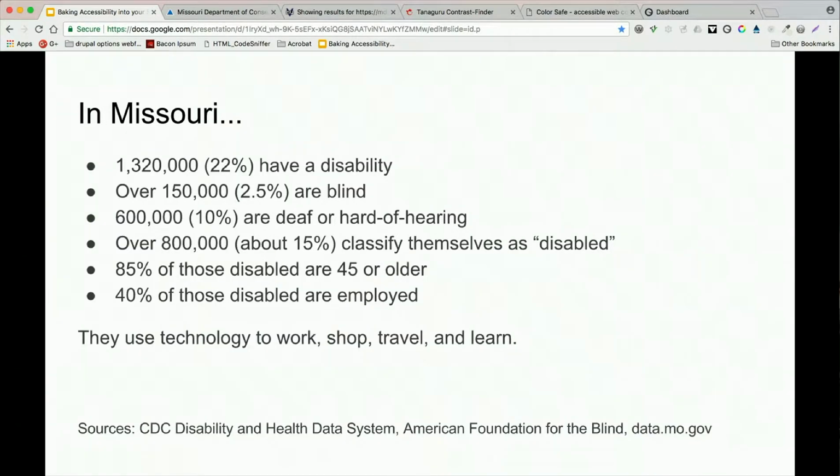So in Missouri, we got some statistics. 22%, or about 1.3 million people, have some kind of a disability. 2.5% are blind. That's not necessarily completely blind, but they've got some significant visual impairment. People are deaf or hard of hearing. 800,000 people consider themselves disabled. Some of these are the elderly. Some of them are just folks that have lost limbs, vision, hearing, whatever.